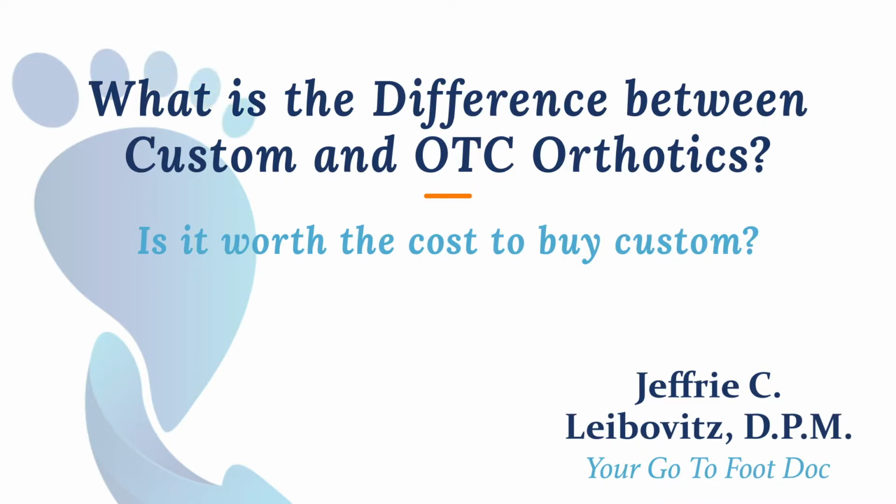What's the difference between a custom and an OTC, over-the-counter, or prefab orthotic? That's the difference between correction and cost. A prefab or an OTC device is going to provide some correction, but not a great deal of correction. An example of an OTC device is probably between 1 and 3 degrees of correction, while a custom device is looking between 4 and 8 degrees of correction. Big difference between there. And there's a dramatic cost difference too. Prefab, mass-produced, is ranging probably anywhere from $50 to $75, while a custom device is running within the hundreds of dollars.